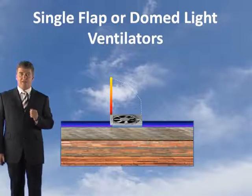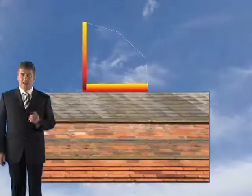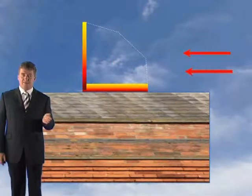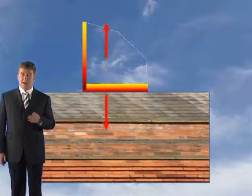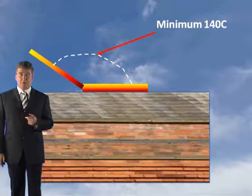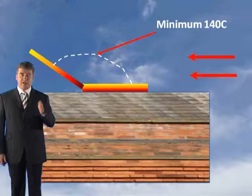The next issue we have is with single flap dome lights or hatch type ventilators, which are hinged at the top, not at the bottom. Now, the first type is installed at an angle of less than 10 degrees. And in this case, as you can see here, they will generally open to a maximum of 90 degrees. However, even in the horizontal position, they can still allow wind to enter and adversely affect its performance. Now, one solution is to allow it to open to 140 degrees as shown here. As you can see, it doesn't then go in. You don't get any back pressure. It opens to 140 degrees.